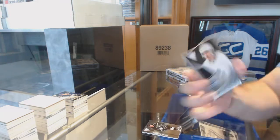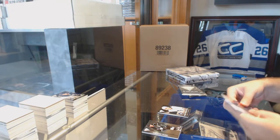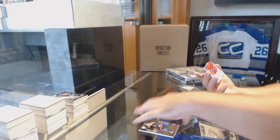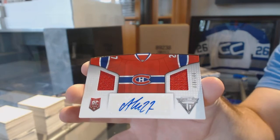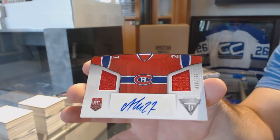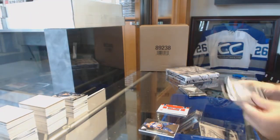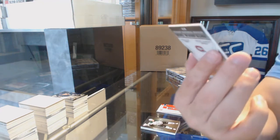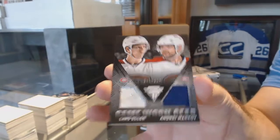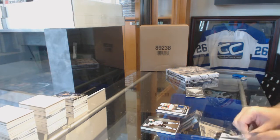We've got for the Maple Leafs game worn gear, JVR. For the Montreal Canadiens, the 100, Alex Galchenyuk, dual jersey auto. For the Montreal Canadiens, dual jersey of Eller and Markov. Top Marks, Mario Lemieux. Oh, yeah, those are hard to hit, aren't they?